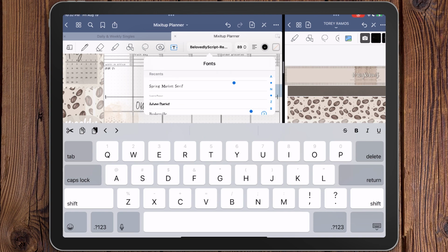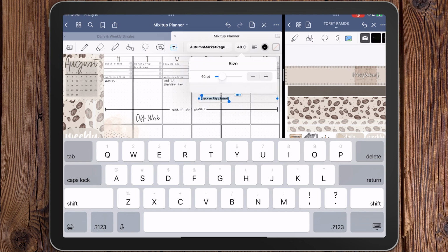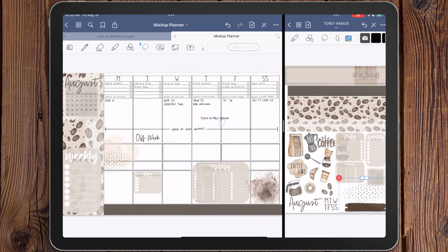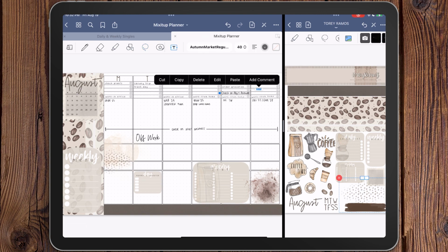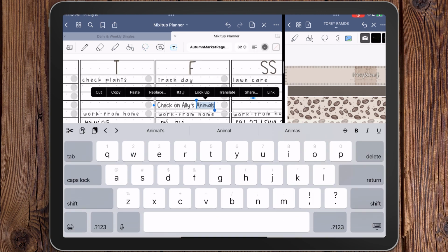Next week, my neighbor is going out of town, so I'm going to be checking on her pets while she's out of town. So I'm going to add that to each day next week as a task as well, just as a reminder to hop over there and make sure everybody's okay and has their food and all that good stuff.